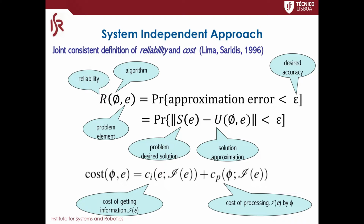So the norm being less than epsilon. The cost, which I'm not yet defining consistently with reliability, usually, just a brief reference for you to know, usually has two components. It is the cost of getting the information for that problem element, so this calligraphic I is the information, and the cost of processing it. So usually we think only of the cost of processing, but of course we should also think of the cost of getting the information.